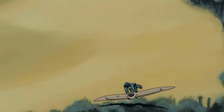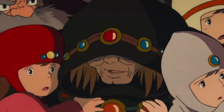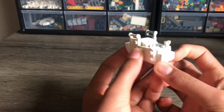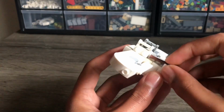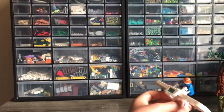For this last Studio Ghibli movie, I'm gonna be building something from Nausicaä of the Valley of the Wind, and I'm gonna try to end this on a small little build, so I'm gonna be building her glider. I started off making the body of the glider using a bunch of white pieces, and then I added two wings, mostly made up of bricks and plates. Then I also added two clips so that I could attach Nausicaä's rifle and hammer.